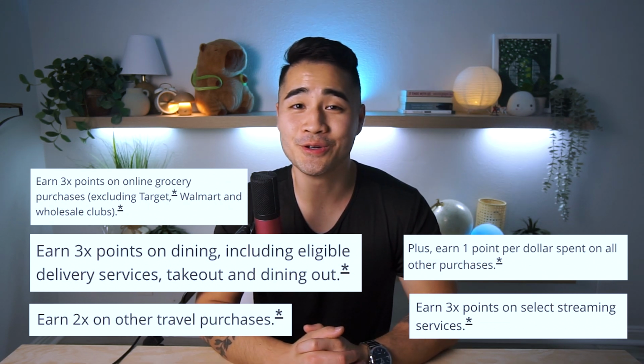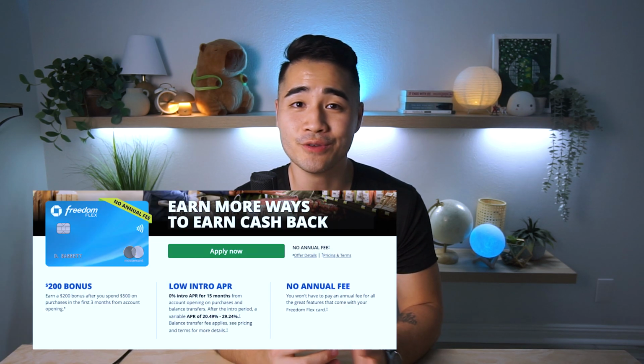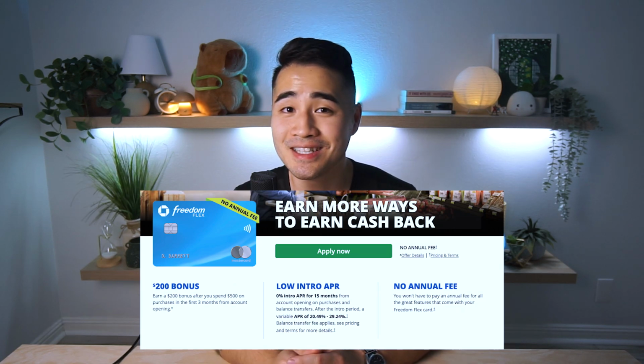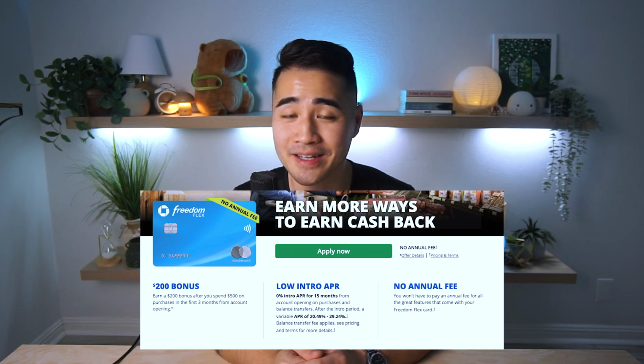Now the point multipliers here are just kind of whatever in my opinion. You don't really get this card to spend on too much, you just get it for the main benefits and for the transfer partners. This is why I think it's so important to pair this card with the Freedom Flex card, because that gives you 5 times points on some pretty legit categories on up to $1,500 in spend per quarter.